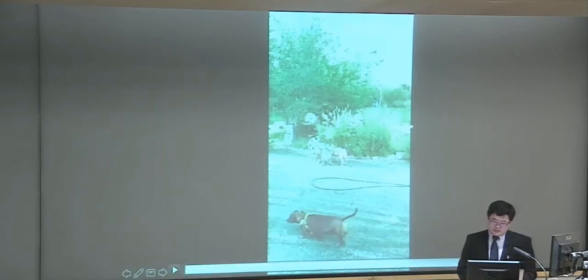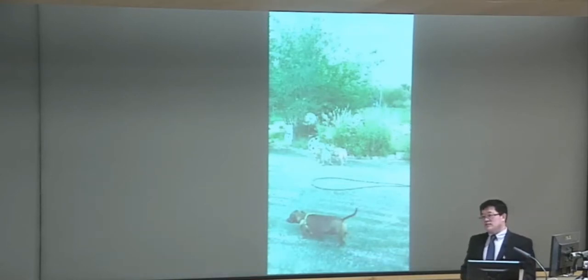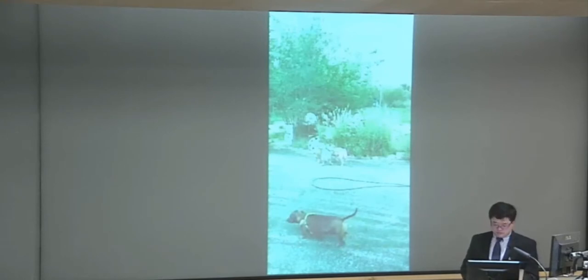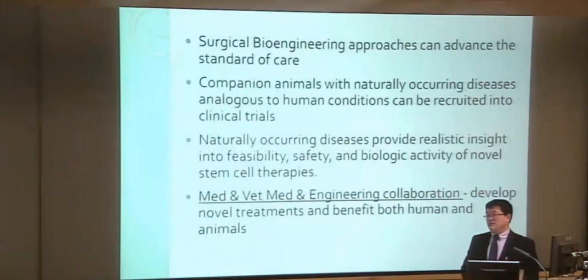This is how we're trying to translate our stem cell-based treatment to patients, to animal patients, and also in the future to human patients. At this stage, I'd like to say that this naturally occurring disease model is overall pretty underused. But here at UC Davis, if you're interested in a certain disease, we can help you establish some translational work for these patients too.